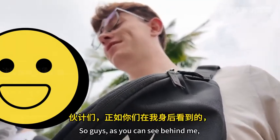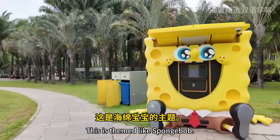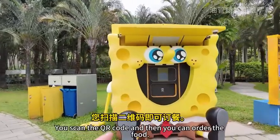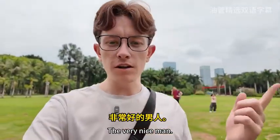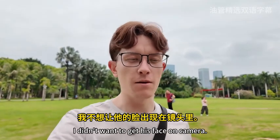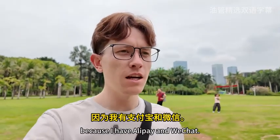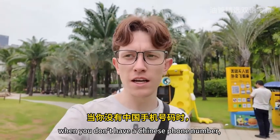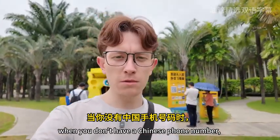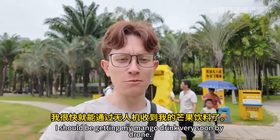So guys, as you can see behind me, this is the drone delivery. It's themed like SpongeBob. You scan the QR code and then you can order the food. The very nice man, I didn't want to get his face on camera, ordered for me and I gave him cash. I have Alipay and WeChat, but for some reason, when you don't have a Chinese phone number, it doesn't allow you to order from this service. So he ordered for me. I should be getting my mango drink very soon by drone.